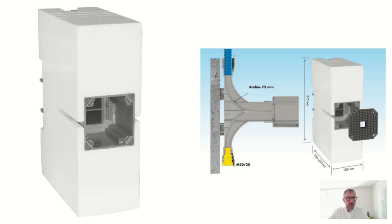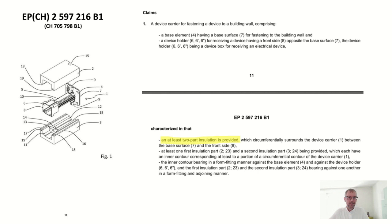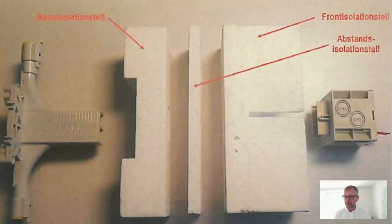Now, how do you do that in practice? This is where the invention comes in. The patent says that the device carrier comes along with an at least two-part insulation. You see that marked up in yellow there. Now, let's have a look at the attacked embodiment. That's actually an image from the judgment.